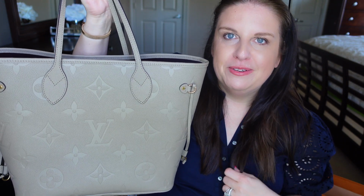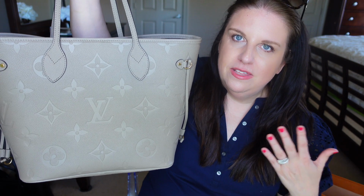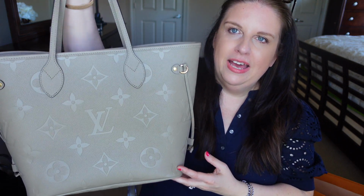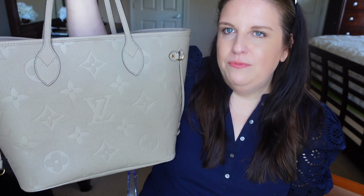So I hope this Neverfull is going to be in use a lot. I mean, it's a great tote, and I think the color will be great for the spring and summer and even winter. I think this literally will go with everything. My sister thought that the black one looks a little sad, and she said you live in a climate with a lot of sun, a very warm climate, so I think you should go with this kind of beigey taupe color. I don't even know how to name it.